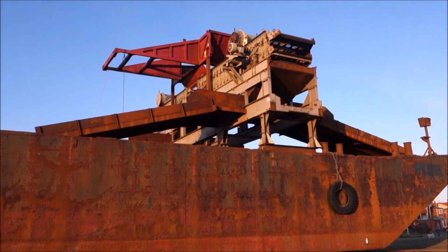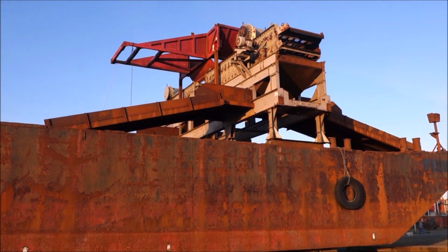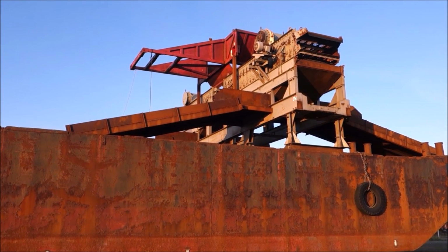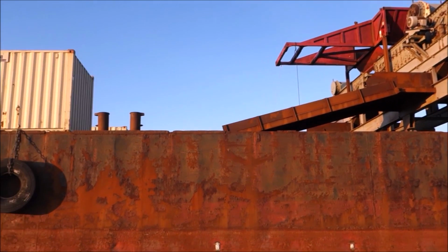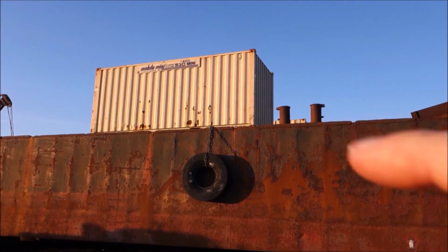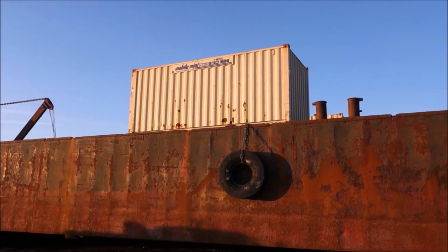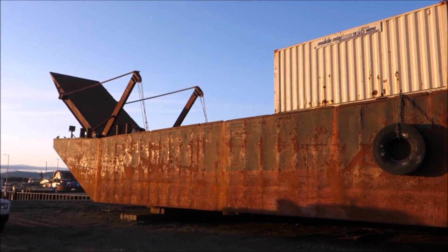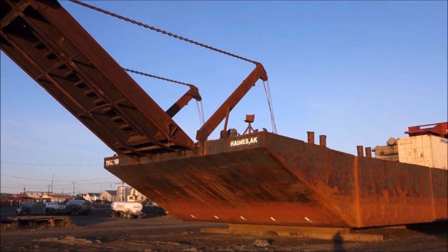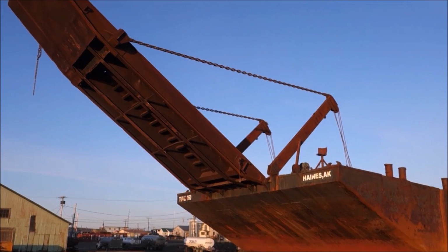Here's another look at that system. You can see it more clearly in this light. Everything there is just on a massive scale. You see there's a couple storage containers up there on the barge. Those are quite large as well. Just had to show one last perspective on this, because I was so impressed by it.